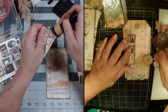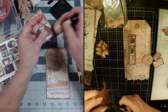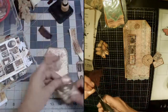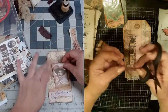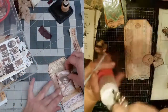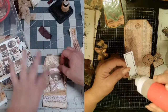Hi, Lorna. Okay, I want a little piece of, what do you call this stuff that you dye? Cheesecloth. Oh, cheesecloth. I love my cheesecloth. Okay. How do I store my scraps? With a wing and a prayer, baby.